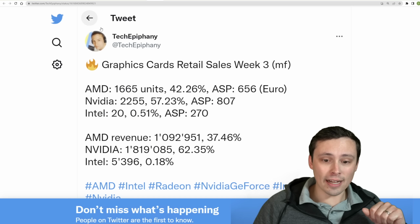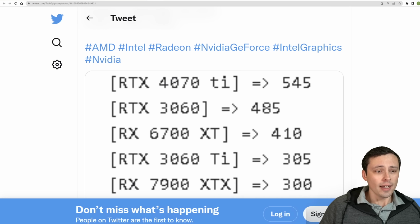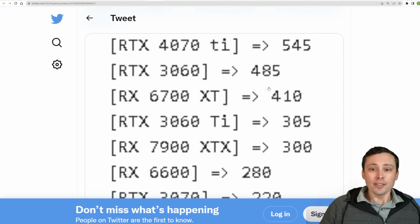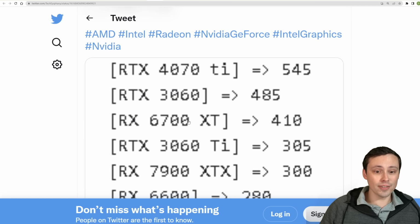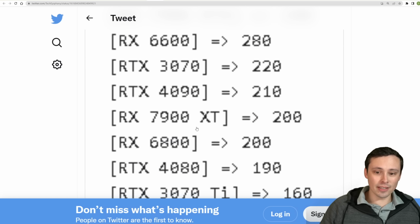Now, if you're interested in how GPUs have been selling, we have Tech Epiphany on Twitter once again reporting Mindfactory sales. Mindfactory is, I think, one of the biggest GPU sellers in Germany, but this is certainly not the whole market. It did have some interesting results, with the 4070 Ti leading this. And again, this is just this week of sales, to be clear. In this week of sales, we saw the 4070 Ti at Mindfactory, not worldwide, just one data sample, being the top seller, with the 3060 as second place, the 6700 XT from AMD in third place, and the 3060 Ti in fourth. We're not seeing a 7000 series until the XTX version in fifth place. And then we can see the 4090s way down here. The XT is even lower. So interesting results.